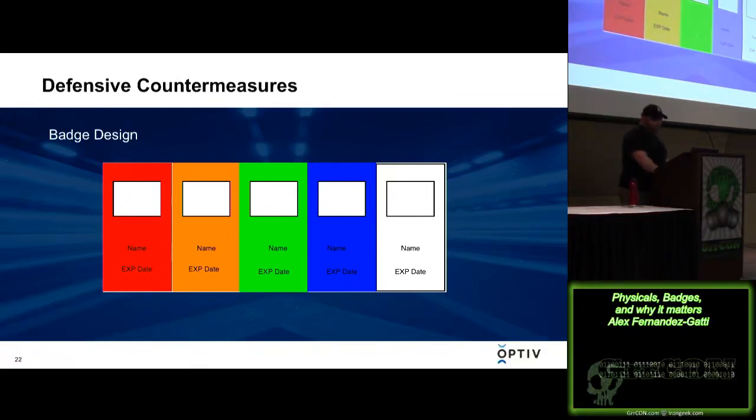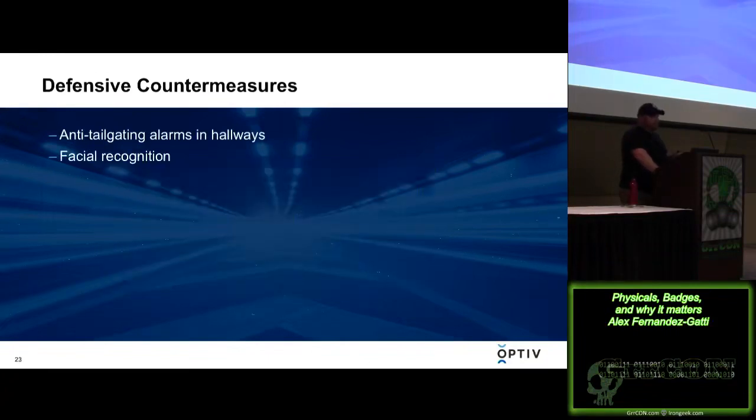So, that being said, I've also come across some very interesting countermeasures other companies have been doing. Unfortunately, not this, but they have had anti-tailgating alarms I've identified and facial recognition. And to go into depth on what these two things do, the anti-tailgating alarms I've found. I was following a target into a corporate environment, trying to get in to steal stuff in order to demonstrate the effectiveness of the techniques. And so I had one person in front of me, one person behind me.